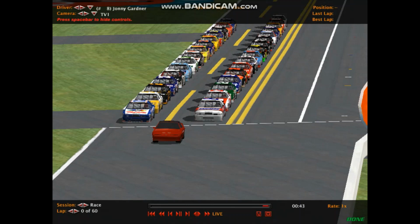Here's the starting line for the Coca-Cola 600. It's an all Buick front row, believe it or not. Johnny Gardner, car number 8, the winner of the season at Bristol, is on the pole for this event here today, qualifying at 165 miles per hour. But you'll see a whole lot more faster laps than that, because of the draft.